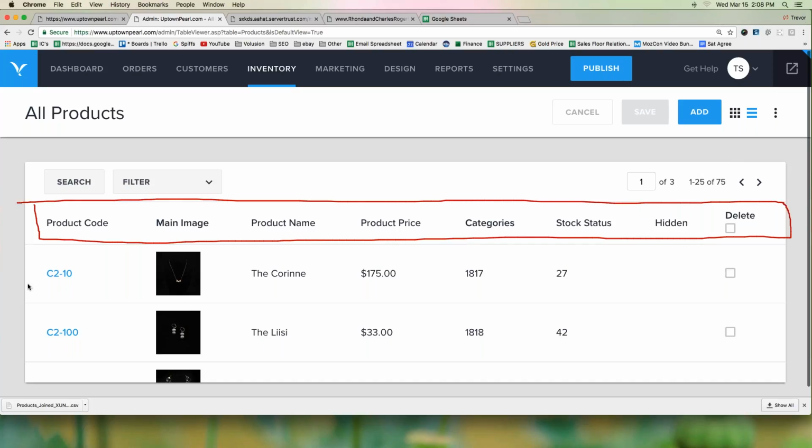Okay, so the headings go as follows. It's product code, main image, product name, product price, categories, stock status, hidden, or delete. Yours may show up with different defaults, but that's what this particular site shows up with, okay?